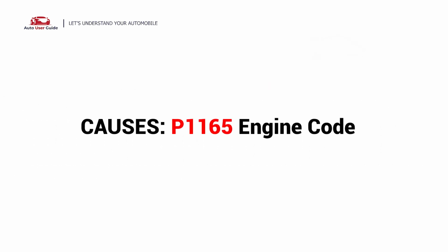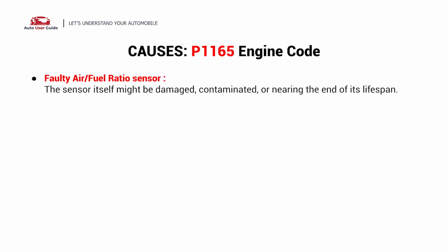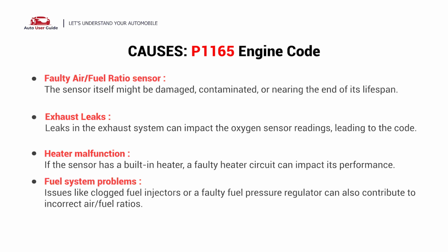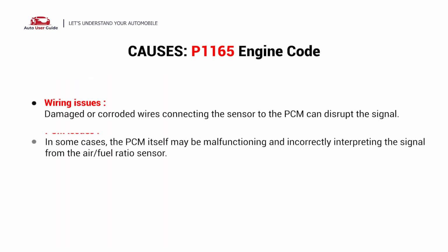So what causes this imbalance? Here are the most common culprits. This error could be caused by these possible faults in your car: faulty air or fuel ratio sensor, exhaust leaks, heater malfunction, fuel system problems, wiring issues, PCM issues.